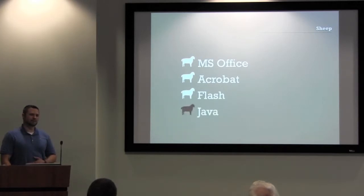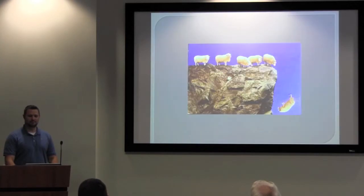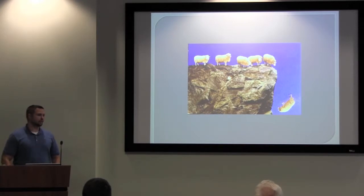Partly because they don't do a good job of protecting themselves. They like to run wild. They like to do whatever they need to do. They have no control whatsoever, and eventually one of them jumps off a cliff. And so what have we done to protect this for the past 15 years that we've been dealing with these problems?